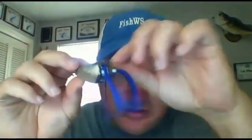Another little tip: you always want to bend your hooks out a little bit when you get them out of the pack, and then trim the skirt. What I like to do is trim the skirt a little uneven, and that helps the frog when you jerk it make that side to side action. That walk the dog action. That's really good.